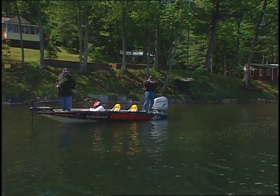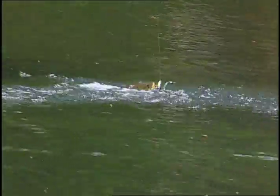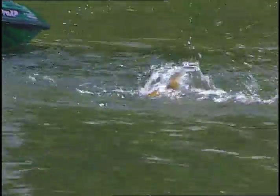Oh, good one. Goodness, what a fish. Look at this smallmouth. Holy smokes, that's a big one there. That is incredible.